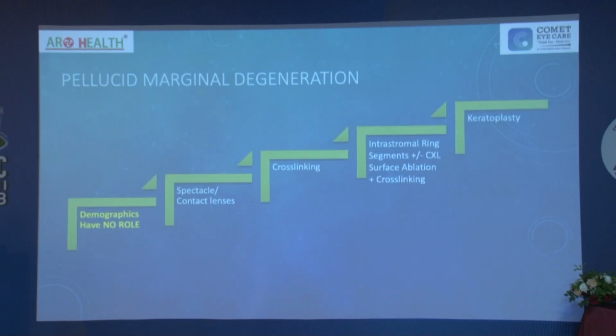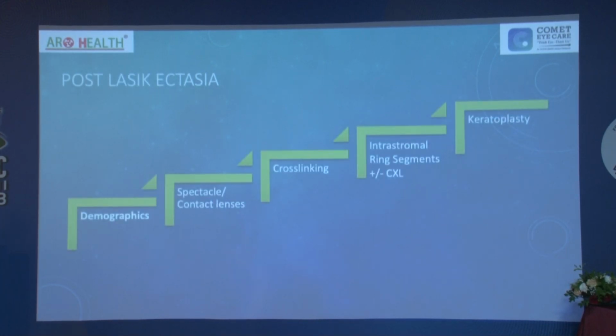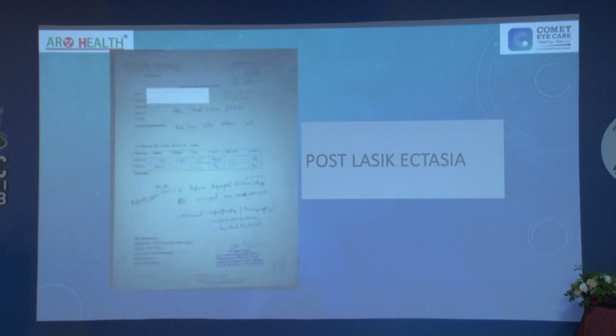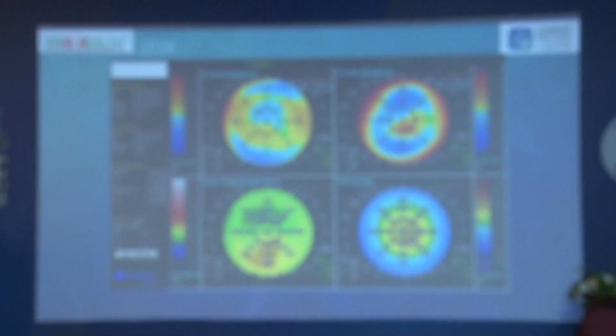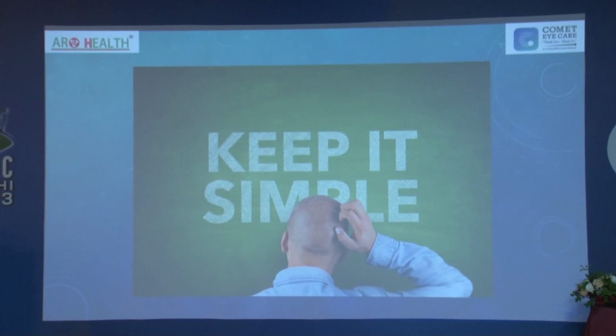Special point in pellucid marginal degeneration is this, the one highlighted in yellow. No demographic characteristics is known to change the progression. Nobody knows why this happens. Even if you do your intervention, nobody knows how it will react. Post-LASIK ectasia behaves similar to your keratoconus. Sometimes people say that we should go and intervene early. I have had patients in post-LASIK ectasia where I thought that it is because of the inflammation that the patient was having, and yes, it was because of that only. I've been following this patient for quite some time now, and the patient has been stable without any need for any intervention. Thank you so much.